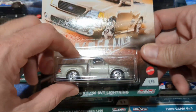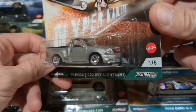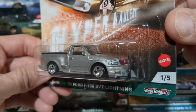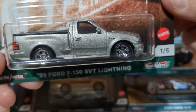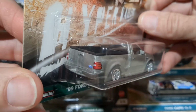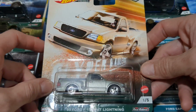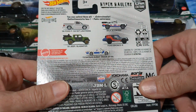Not that there's anything wrong with the castings, but the 99 Ford F-150 SVT Lightning is probably the highlight of this set. At least it is for me. Really nice looking color here. Wheels are okay. I believe these are the same wheels that they use on the Porsches a lot of times, or at least that they have on a couple of the 911s last year. But overall, really a solid casting. Lightning is fairly popular. It's not something that's too overdone, I think.